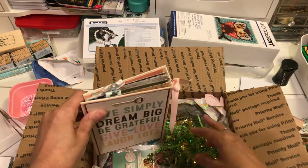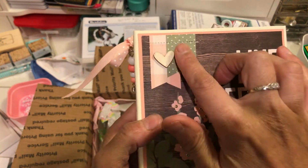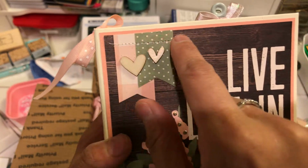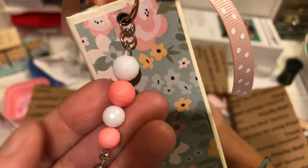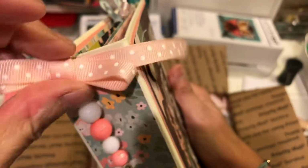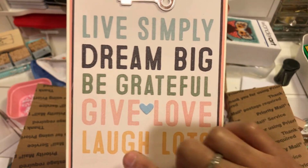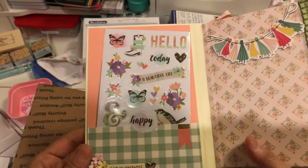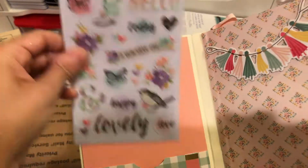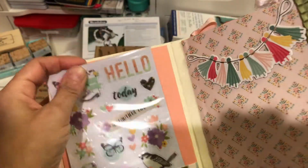Oh, my first little book. Live Life in Full Bloom. She has two in wood veneer hearts. And it looks like she sewed the banner there. So pretty. And she made me a charm here. Oh, that's pretty. And a little bow. Live simply, dream big, be grateful, give love, laugh lots. That is so pretty. I am grateful. Hello, and there's stickers in here. Oh, there's a lot of stickers in here.